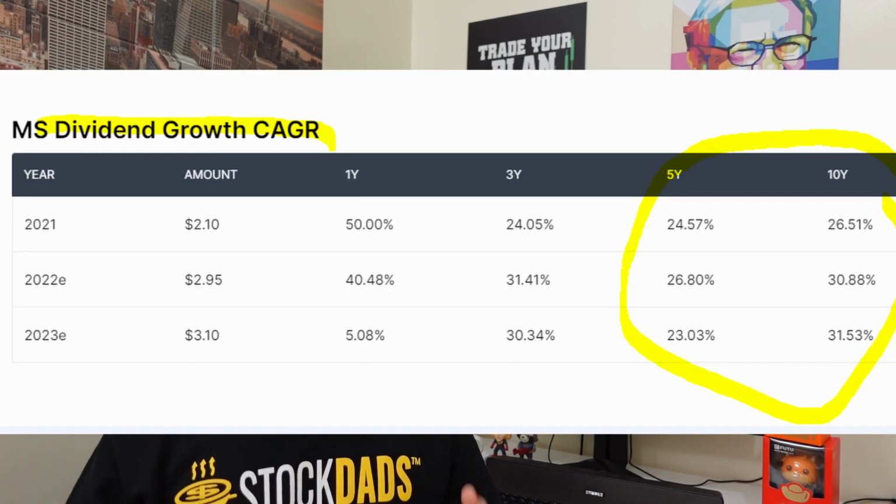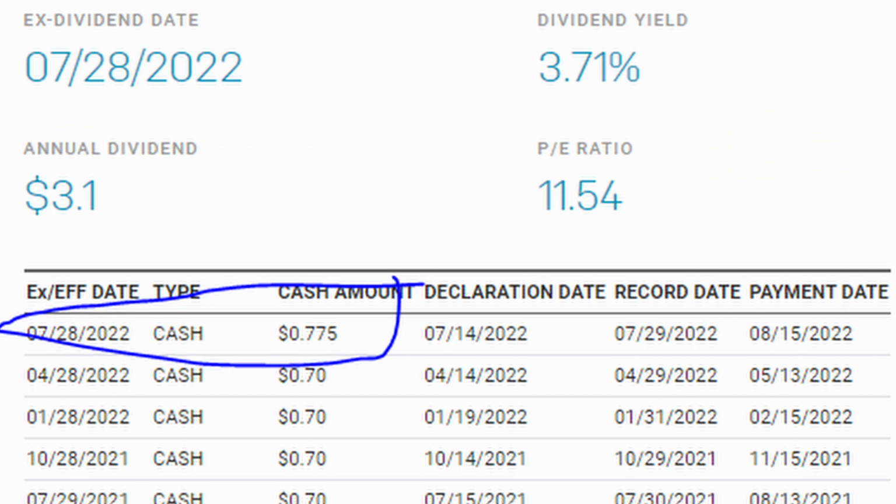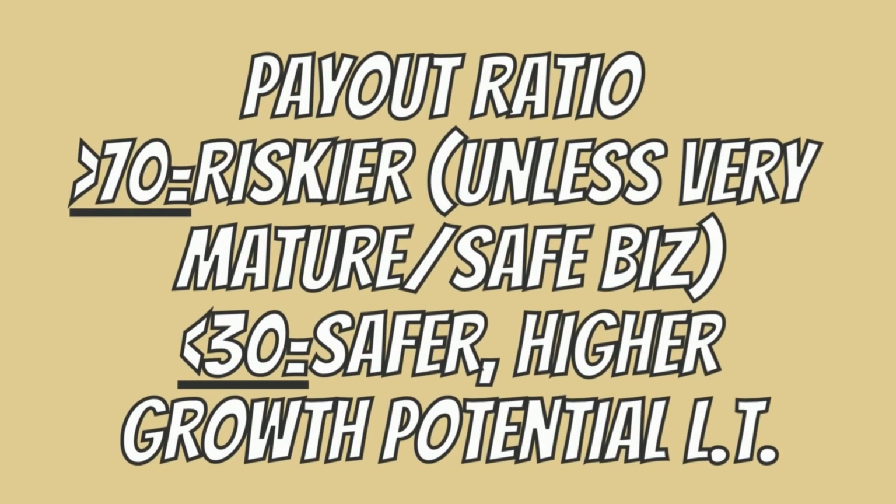Morgan Stanley also announced an 11% dividend increase to a 3.8% yield now. And over the past 10 years, this company has raised its dividend on average by about 25%. So that is astonishing growth when it comes to the dividend. And the payout ratio is still only about 39%. Usually a payout ratio between 30 to 70% is a pretty good range where the dividend has an opportunity to grow at a stable rate.